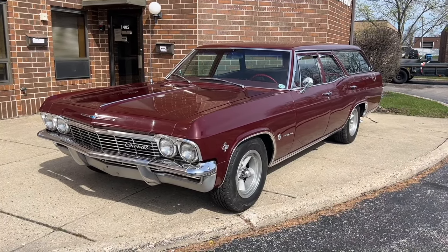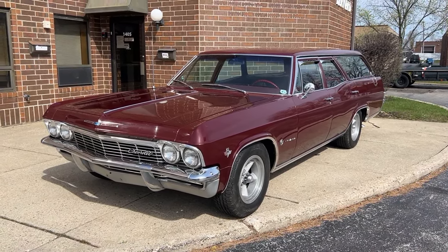Up for sale, 1965 Impala Wagon. I'm going to walk around it, tell you about the car, fire it up, and then drive it.